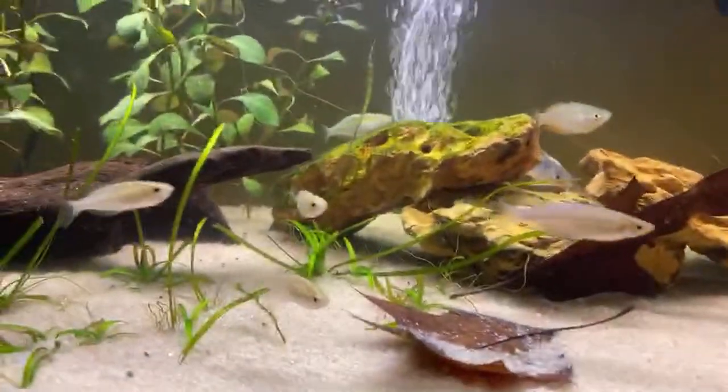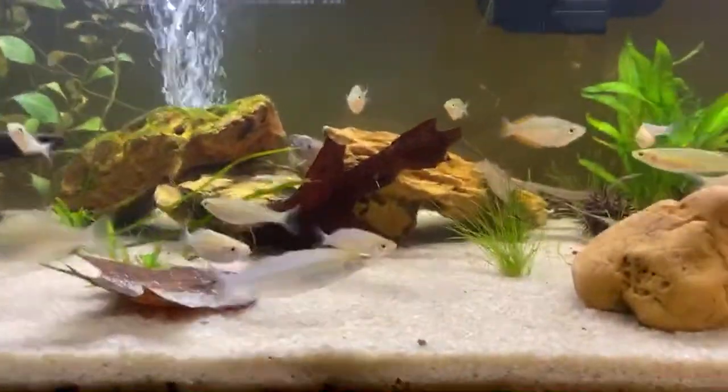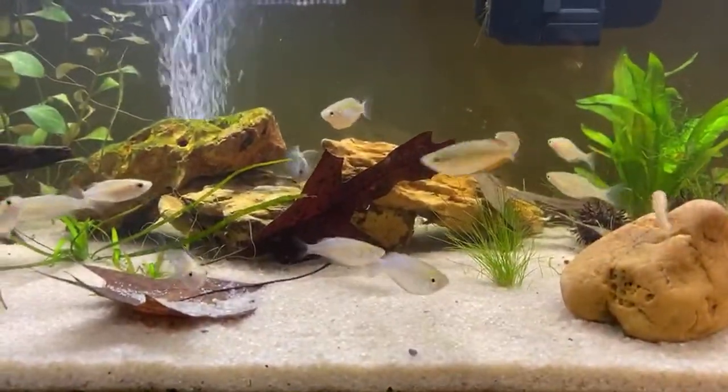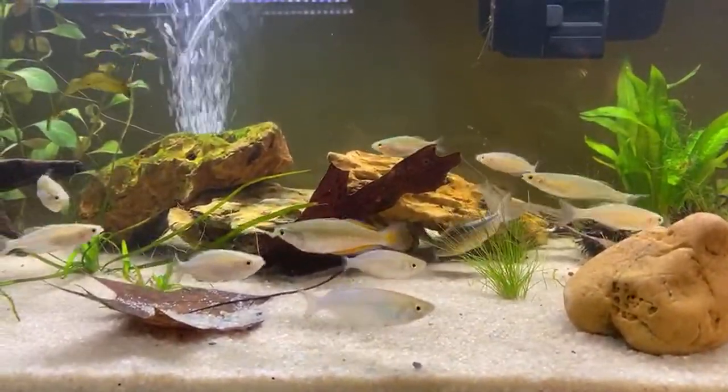It's like a needle in a haystack in here. So this tank is stocked, and I mean stocked. You guys know that I love to stock heavily.